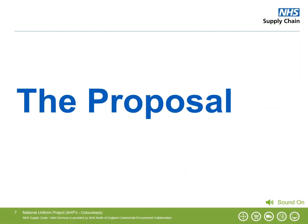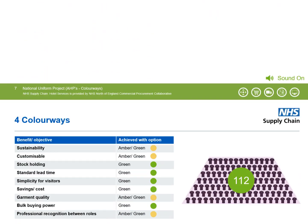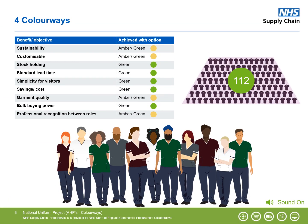So, considering all of this and having discussions quite broadly with a number of AHPs, what do we propose? I said at the beginning of this presentation that to achieve all of our objectives requires balance, requires a trade-off, and that's no different in the case of colour as it is with many other attributes. We believe quite strongly that the best solution will be to group some of your professions together and create clusters. These clusters would adopt the same colour. Our proposal is the adoption of 4 colours, because that allows us to develop garments which create that professional image, they help patients and visitors, but also we can maintain our desire to develop a sustainable supply chain and deliver value for money.